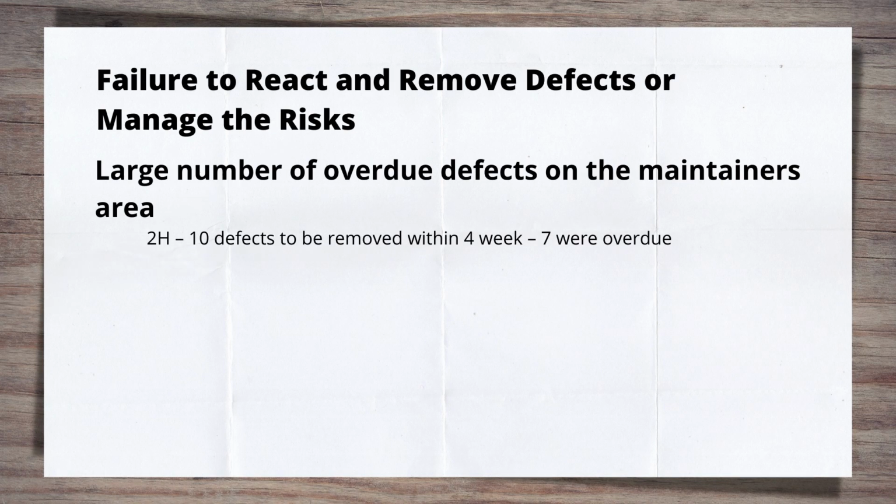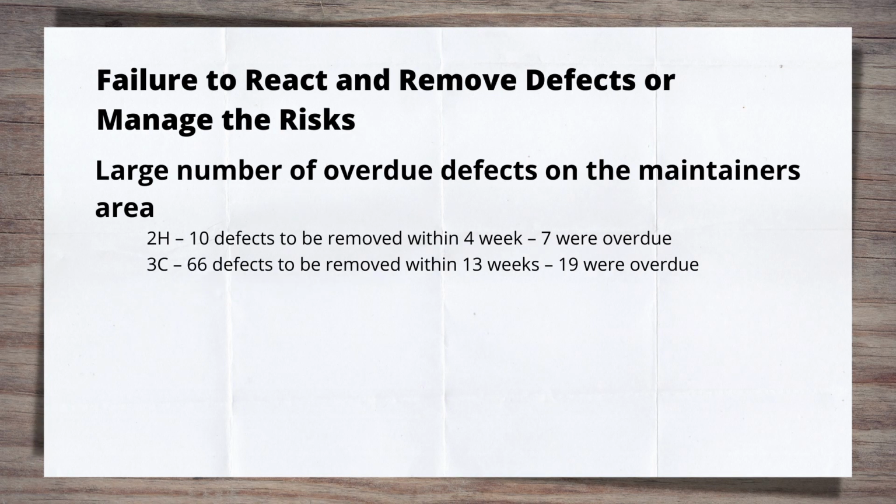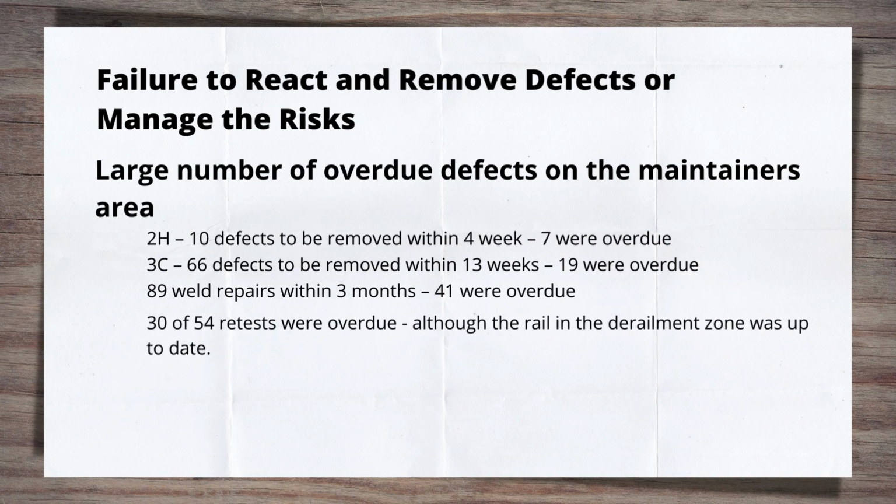2H, 10 defects to be removed within 4 weeks, 7 were overdue. 3C, 66 defects to be removed within 13 weeks, 19 were overdue. 89 weld repairs within 3 months, 41 were overdue. 30 of the 54 retests were overdue, although the rail in the derailment zone was up to date.